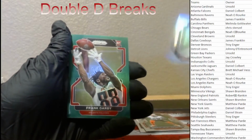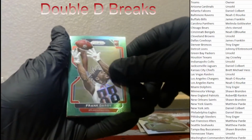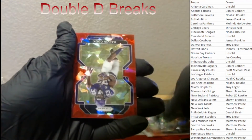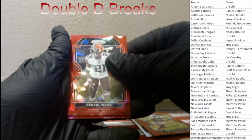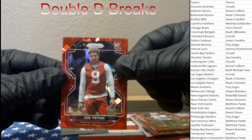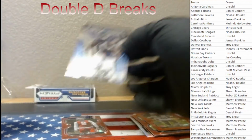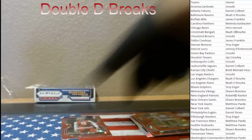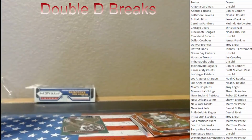Then we got a Falcon behind there. Rookie. Oh, Frank Darby. Never like seeing that football in there when they got the Falcons. Then we got DJ Chark. Dalvin Cook. Denzel Ward, and a rookie for those Bucs, Joe Tryon. Old Joe Tryon with a fireworks of Justin Fields behind that. Justin Fields firework. Joe Tryon.